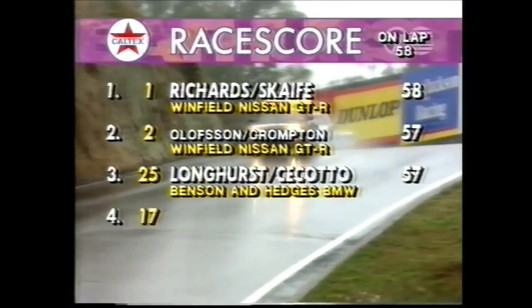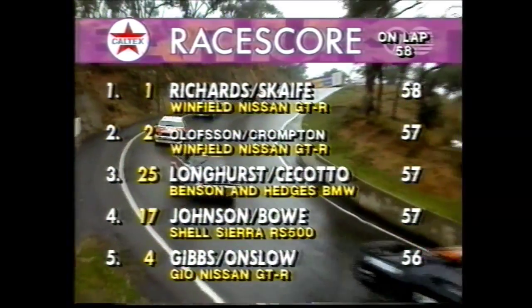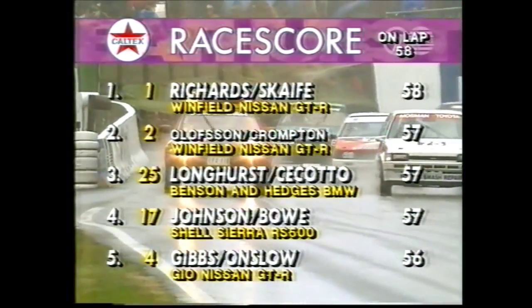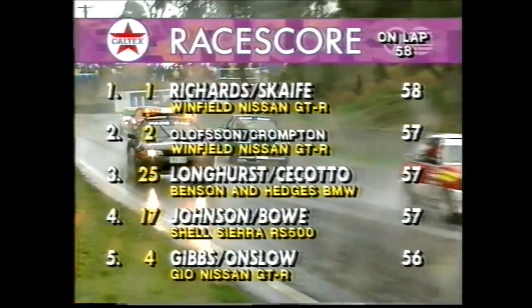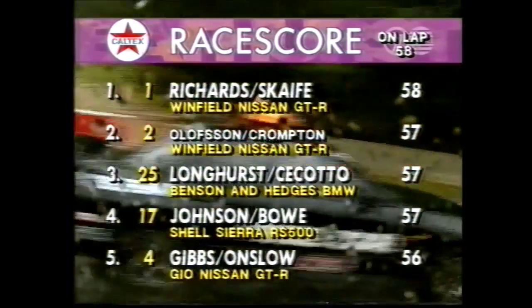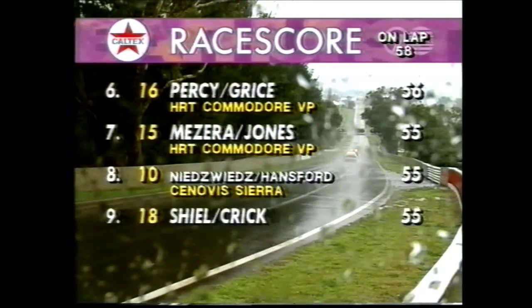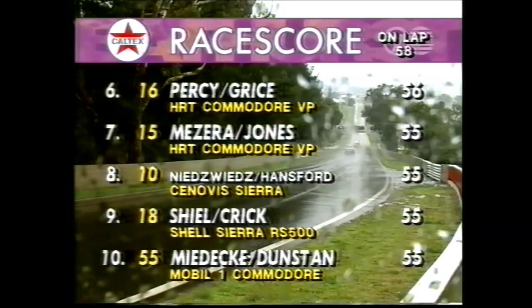Might be an idea to update and see how everyone is running in this great race as we check them out on the Caltex race score. Richards and Scaife continue to lead. Neil Crompton runs in second. Anders Olofsson. Johnny Cicotto is still out there. Tony Longhurst to take over shortly. They are running third in the Benson and Hedges BMW. In fourth spot, car number 17, John Bowe of Tasmania, driving for Dick Johnson in the Shell Sierra. And of course, Mark Gibbs in the GR Nissan GTR running in fifth place. Sixth position, Percy and Grice, the first of the HRT Commodore VPs. In fact, they're running in the quinella position, the two HRT cars.